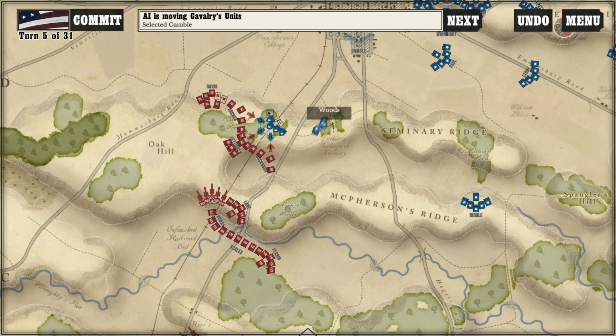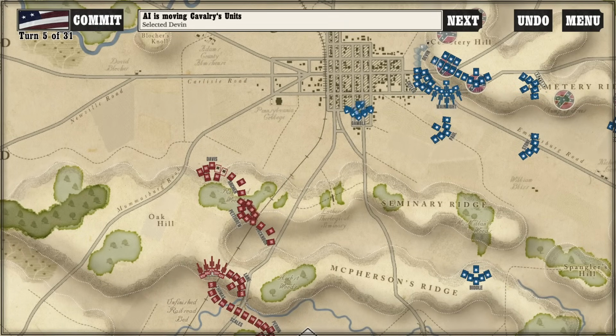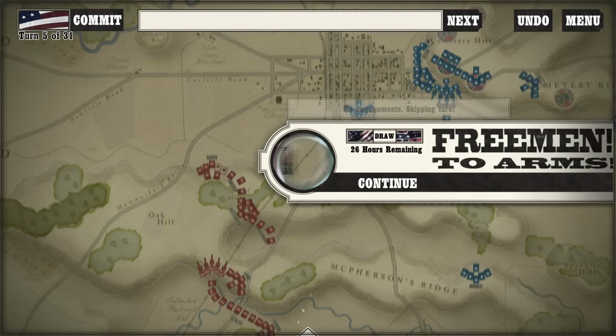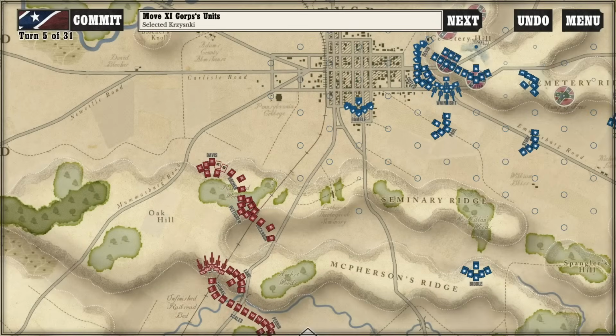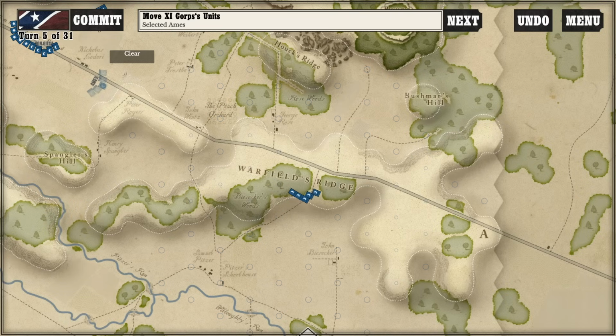God damn it. Why does the combat never favor us? Devon's going to stay... No, Devon's going to withdraw. Well, this is a little anticlimactic and disappointing. In my previous fights, it was much more interesting. And now we get no combat. And they're just going to clump on Cemetery Ridge? Come on. Might be what I would do as a player, but it's not exactly enjoyable to chase them with very little fighting so far.